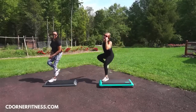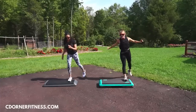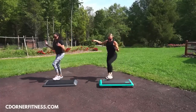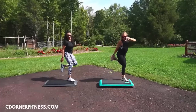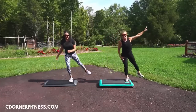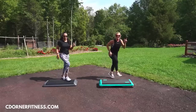Left foot, regular V-step. Regular. Ready? V-step swing. Stomp right. Curl. Cute. Yeah. V-step swing left, and you're swinging right. Good. Stomp. Curl. Good. V-step. You're swinging off to the right. Stomp. Curl. Good. Triple knee.